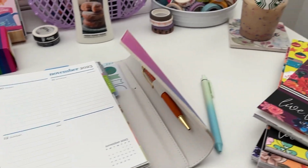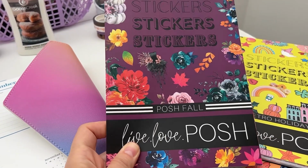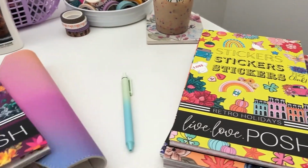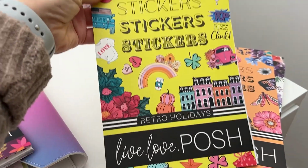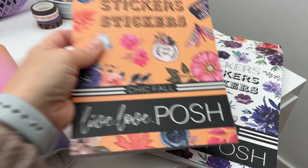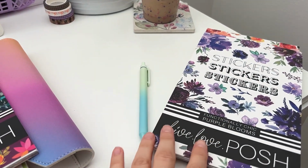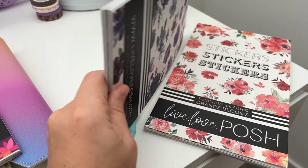For sticker books, I have Live Love Posh over here. So I have Posh Fall, Retro Holidays, Chic Fall, and then for like functional use I have Purple Blooms and Orange Blooms.